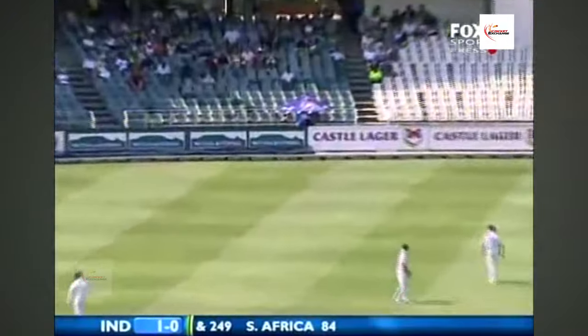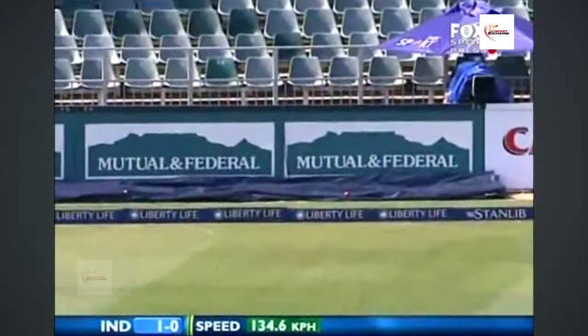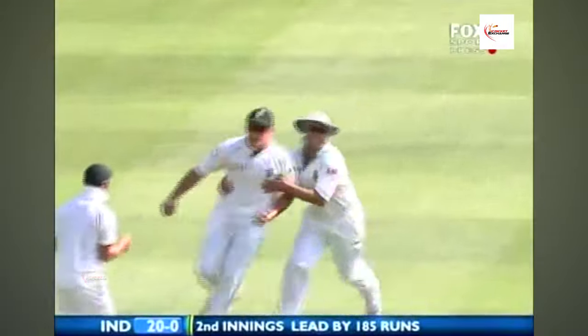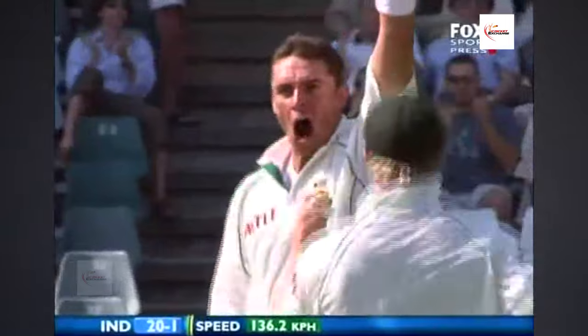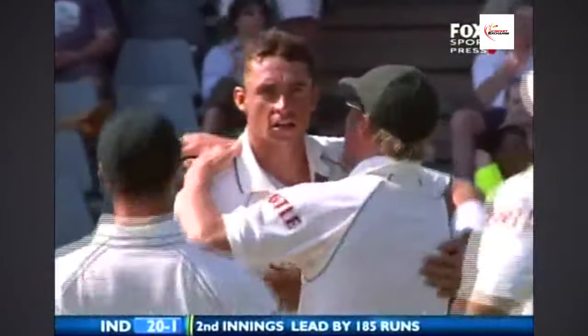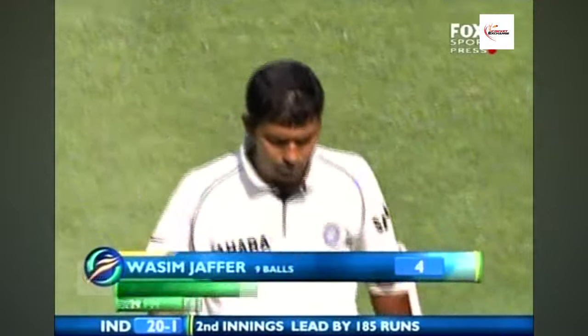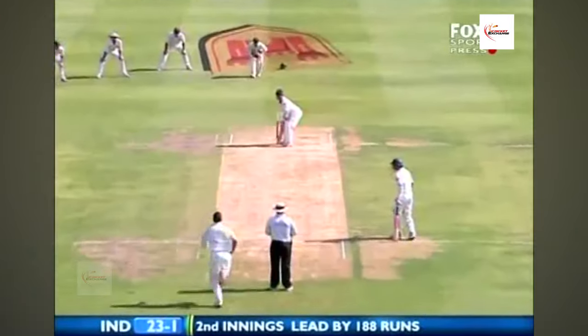Pretty much in the area straight away. Oh, it's gone down to the third man boundary for four. Edge and gone. Smith takes the catch. Ntini gets the breakthrough. And India lose their first wicket. And Jaffer goes for four. India are 20 for one. Jaffer hasn't had the best of tours.